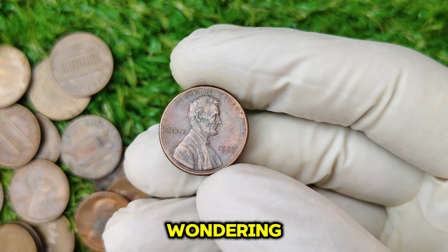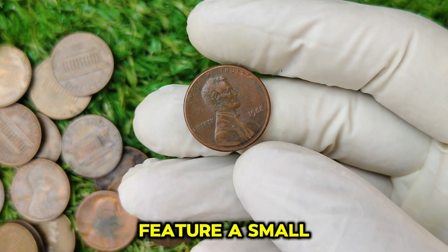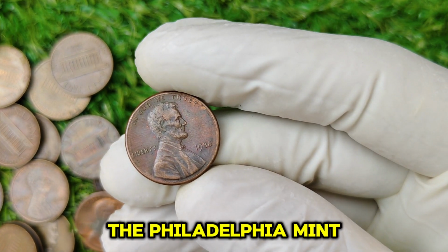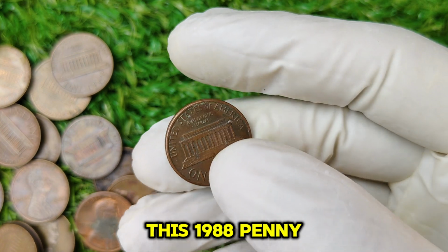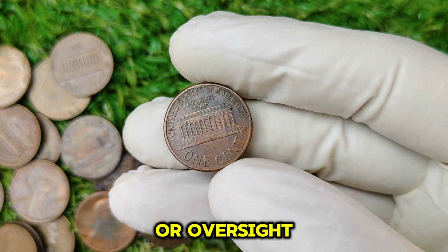You might be wondering, what's the deal with the no-mint mark? Typically, U.S. coins feature a small letter on them indicating where they were minted. For example, a P for the Philadelphia Mint, a D for Denver, and an S for San Francisco. However, some coins, like this 1988 penny, lack any mint mark. This can sometimes be due to a mint error or oversight.